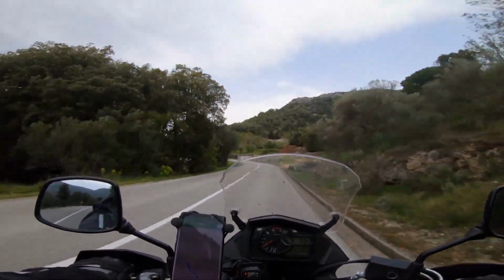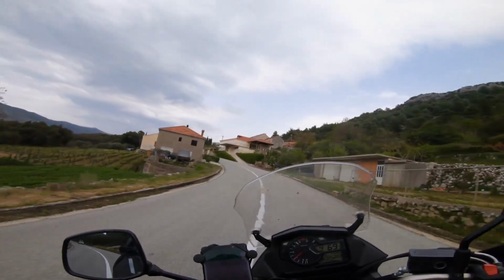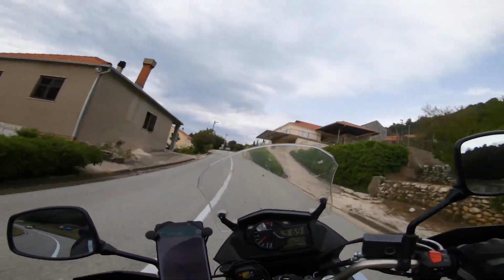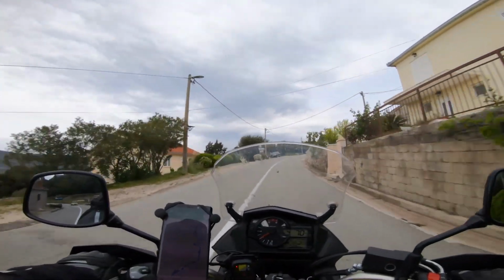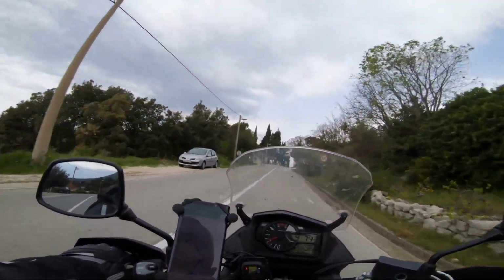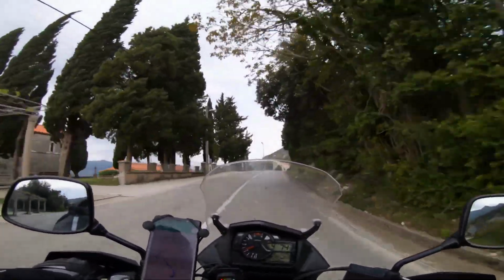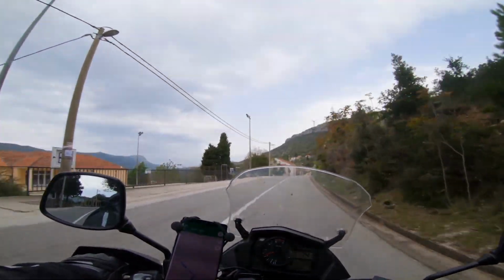But as I said, considering the potential and capacity of the place, it's still an unexplored hidden gem of Croatia, meaning not a lot of people still know about this place. And for us bikers, it's definitely a hidden gem.